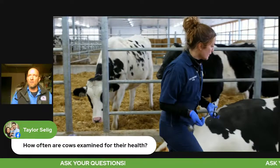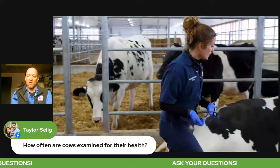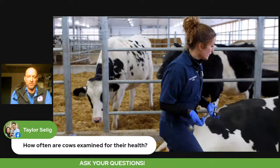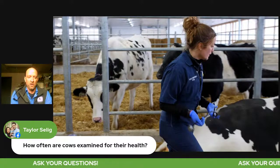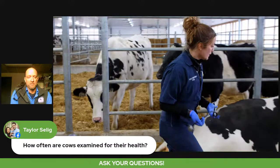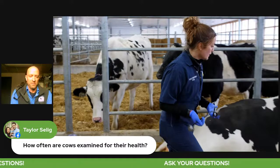So most farmers nowadays will examine every single cow that gives birth within the first few days of birth to make sure she's healthy and getting off to a good start. There are other times during an animal's life where they may become sick, and for whatever reason, there are many reasons, that either the farmer himself or herself or the vet will come to examine them.